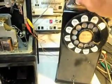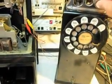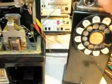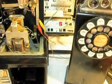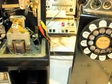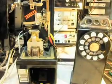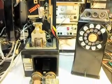And we're going to go ahead and drop some quarters in. The quarters is going to gong. And the nickels will hit once, the bell. And then a dime will hit twice. So here's another dime, nickel, quarter, dime, nickel, nickel, dime. So that's pretty cool. And anyway, this is a very nice 233 and 3-slot payphone.